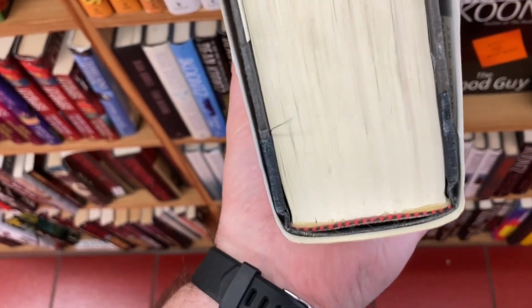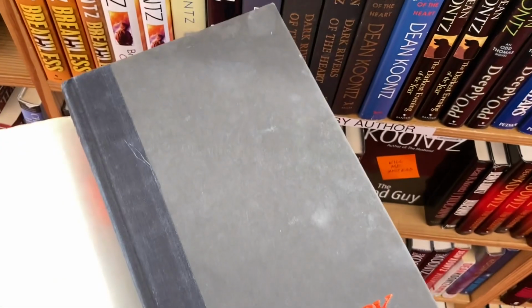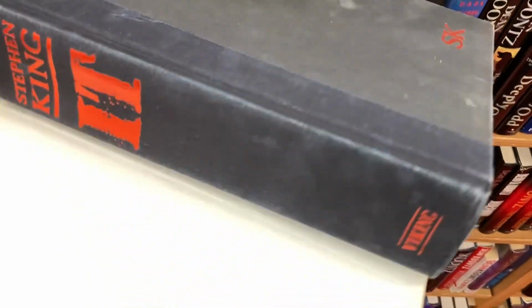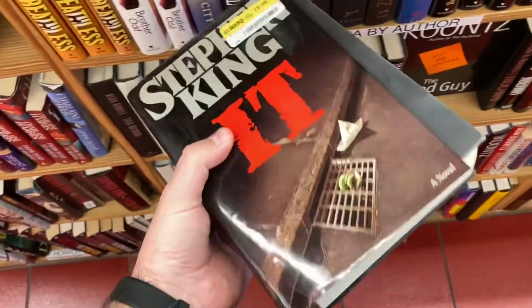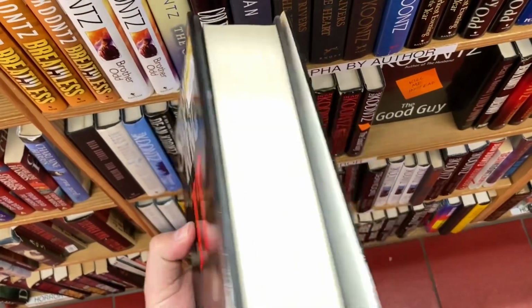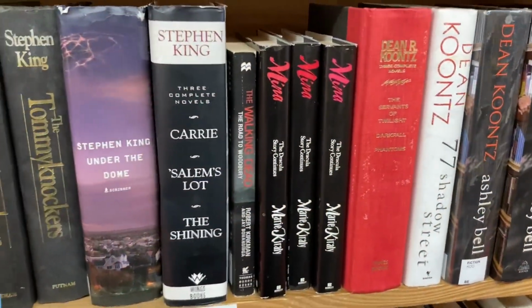I mean, it's not perfect, but it looks pretty clean overall for 20 bucks. Cover's got some stains. I might be able to clean that up a little bit. It's kind of challenging on a paper like this, but even so, first trade edition of it for 20 bucks. I think that's a good deal. I'm gonna be picking that treasure up. Hooray!